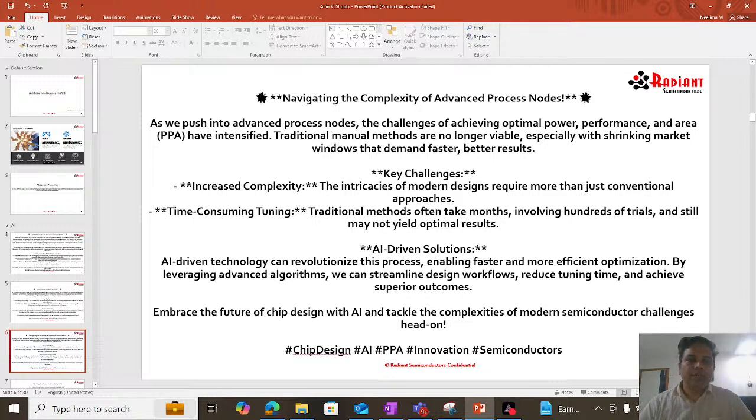As we push into advanced process nodes, the challenges of achieving optimal power, performance, and area PPA have intensified. It's not just about PPA as well. Going forward, it is PPAC, that is power, performance, area, congestion, and schedule. Traditional manual methods are no longer viable, especially with the shrinking market windows that demand faster, better results. So now what are the key challenges?